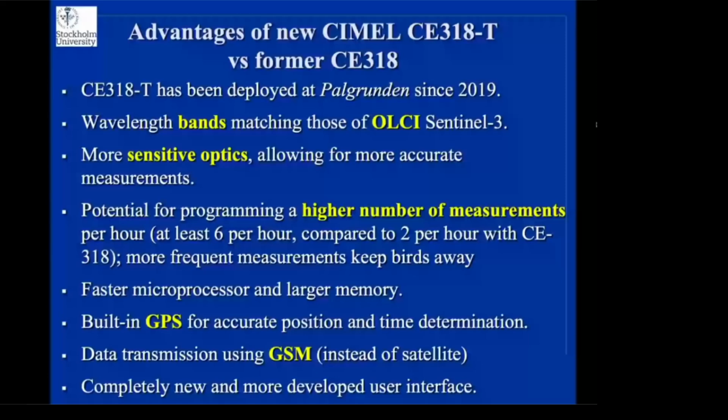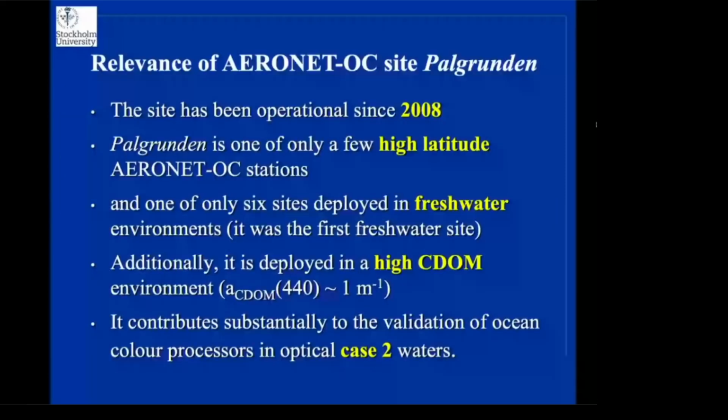And then we have also a better user interface, so it's more user-friendly to run. So the relevance: the site has been operational since 2008, and it's one of the few high-latitude AERONET stations globally, and it's one of only 6 sites deployed in fresh water, and it was the first freshwater site, and it's deployed in a high CDOM environment. So Lake Vänern has about 1/meter CDOM attenuation at 440 nanometers. It's more than double as high as the open Baltic Sea, sort of an average. So it's quite high CDOM.